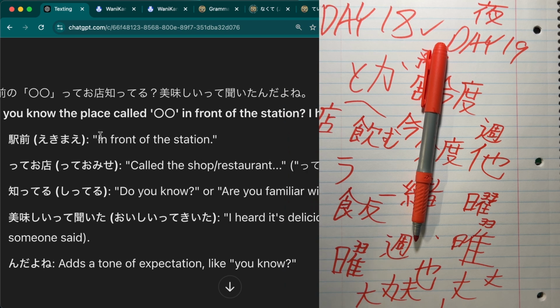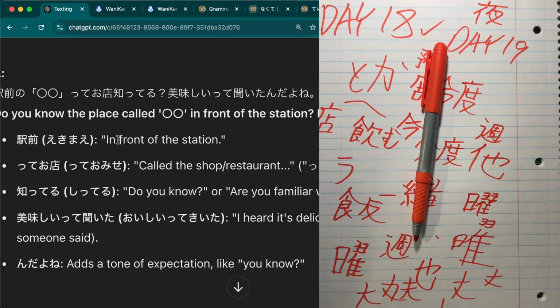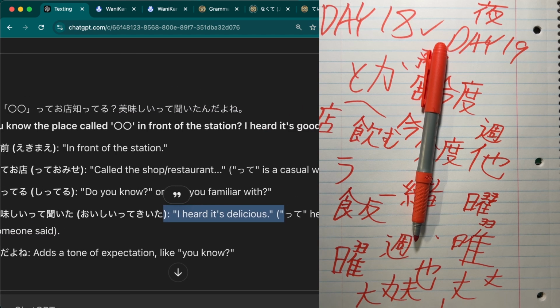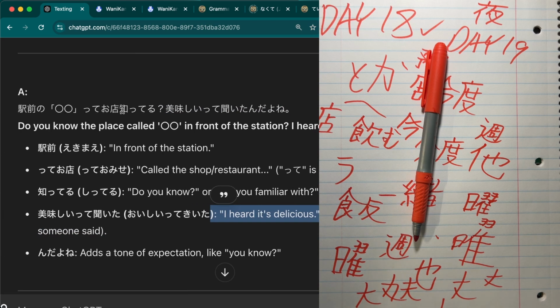Eki mae no nani nani te shiteru? Oishii te kiitan da yo ne? I heard it's delicious. Okay, yeah, that seems to be right. It's a casual way to say called. Okay. Te omise shiteru? Oishii te.